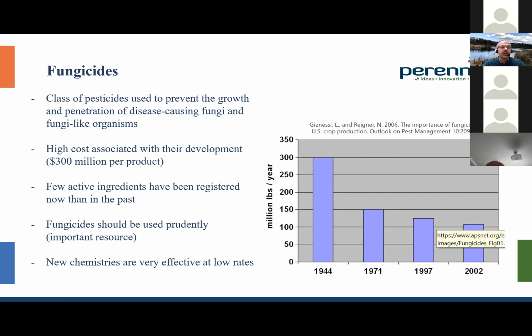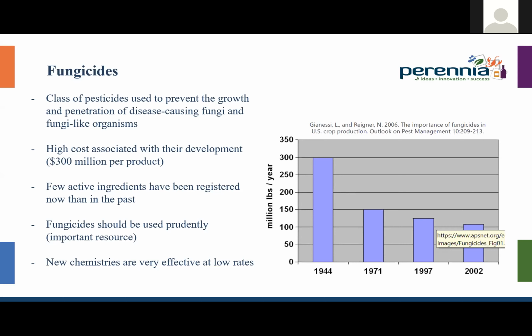were registered. Fungicides should be used very prudently, because many of the fungicides have been removed from the market because of their impact on the environment. And now new chemistries are more effective and more specific, and those new chemistries are very effective at low rates. This can be shown in this graph.